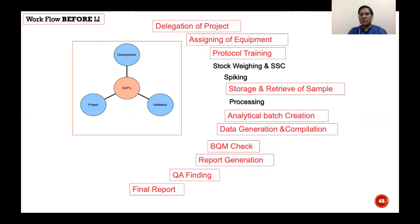Then we go for stock weighing. We go for spiking, the addition of drug into plasma. Then we mix and store. Then we retrieve these samples and process them based on requirement. With the batch, we retrieve standards, quality control samples, and then the unknown samples that we need to analyze. So we create an analytical batch, the whole bunch, 100 samples, 200 samples, and data generation.